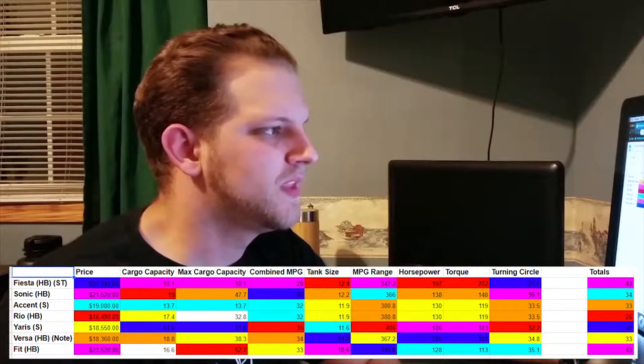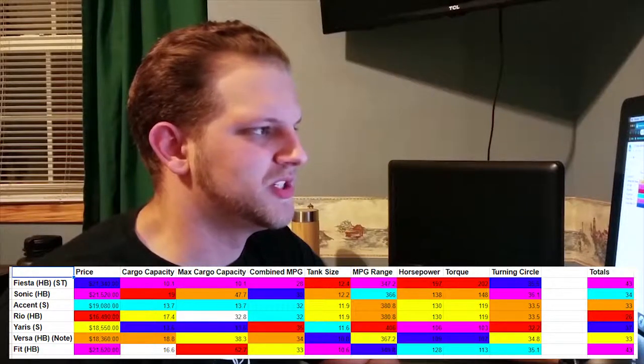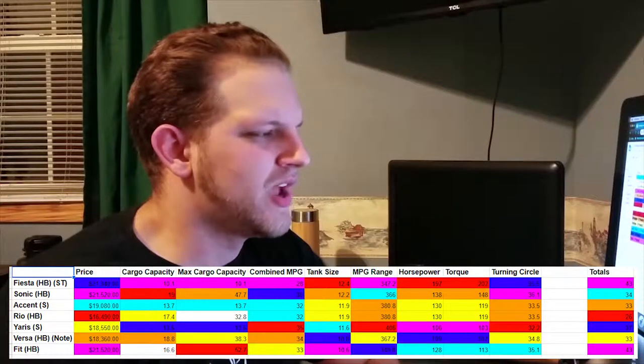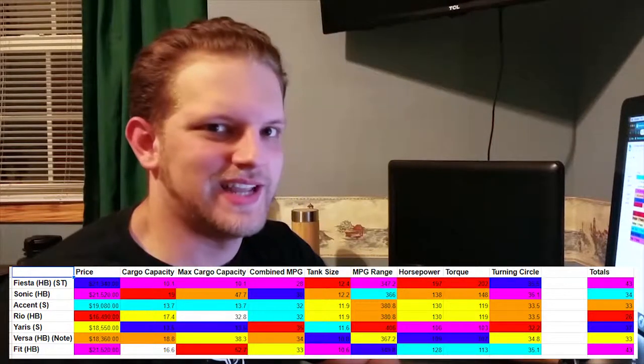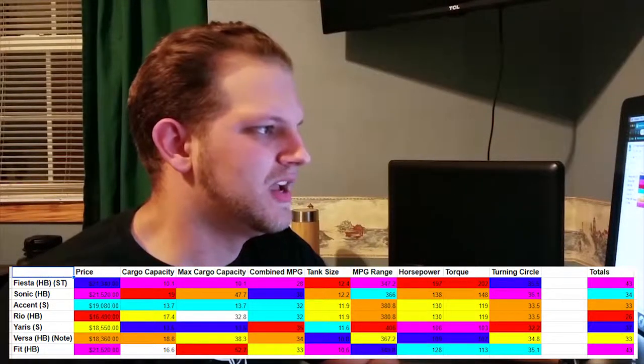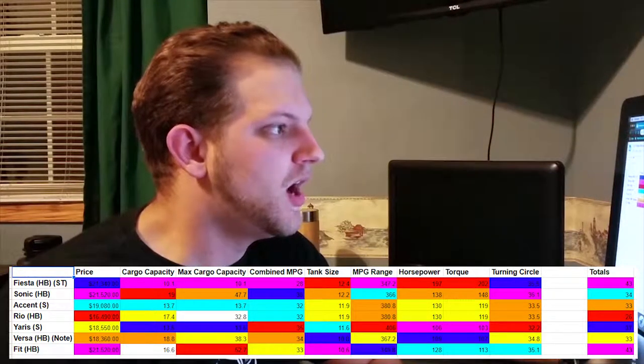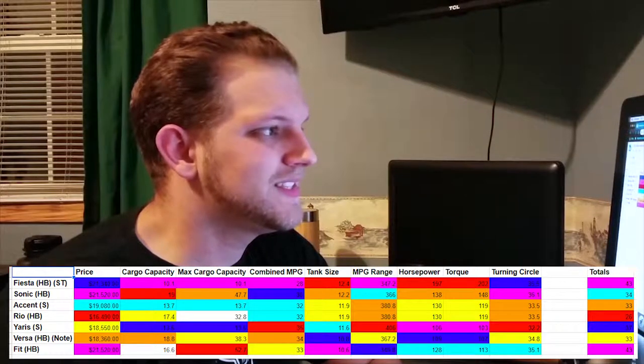Tank size, you're not really going to be seeing too much of a difference, just because they're not really going to go messing around throwing different tanks on the vehicles if they don't have to. It's just a matter of keeping the costs low for production. MPG range, though, does change slightly.